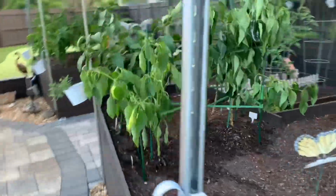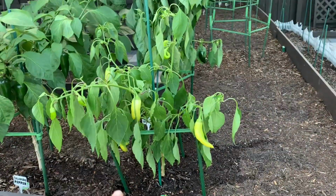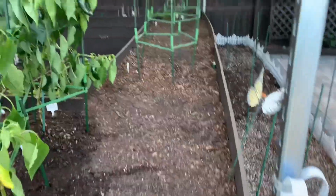On this side, what I decided to do was move 2 of them over. I got rid of 2 jalapeno plants and then moved these 2 over so I can put cabbage right here in this area.